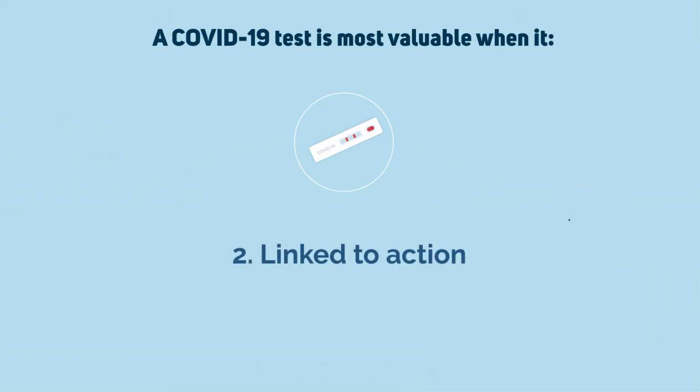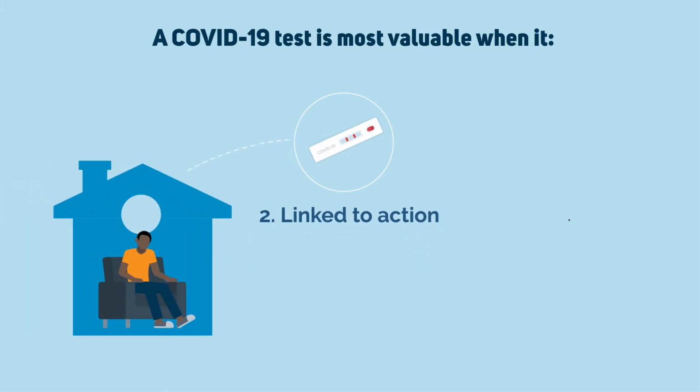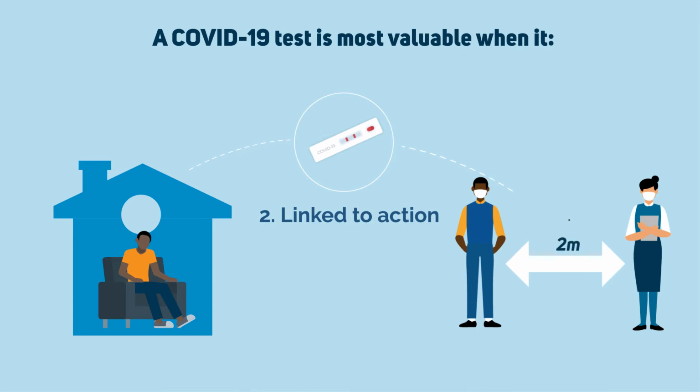Second, the test result must be linked to action. For instance, if a positive result convinces the patient to isolate, or if a rise in positive cases leads the government to implement strict social distancing measures, then the test is contributing a great deal of value.